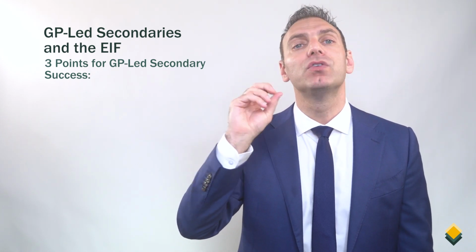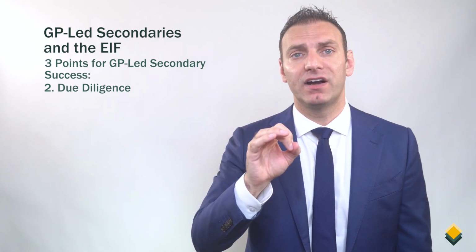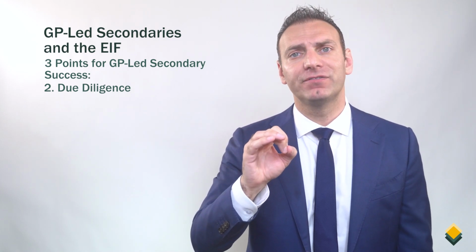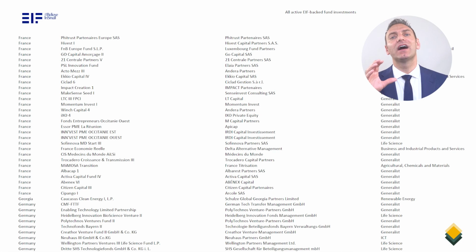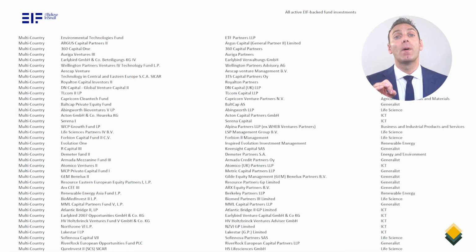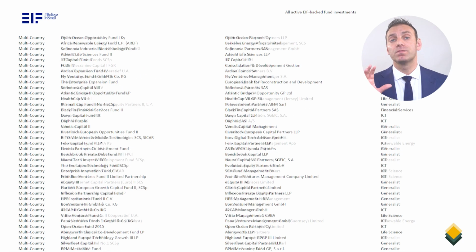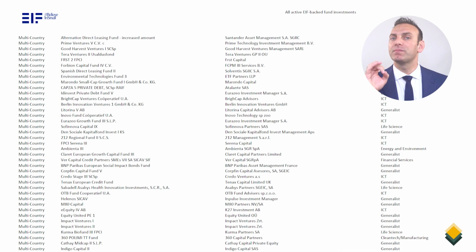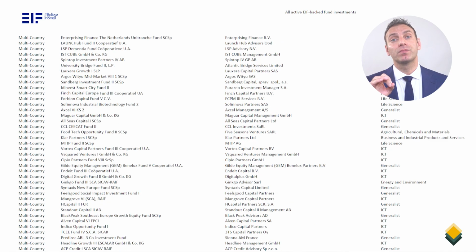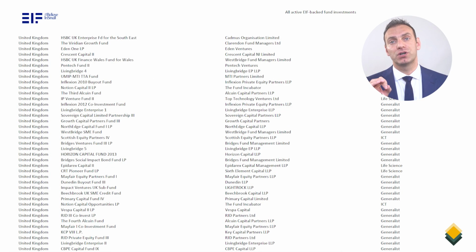Number 2, due diligence. To make a decision quickly to invest in a GP-led secondary, you need to know the assets of the GP. Well, as for the EIF, check out this publicly available list of EIF-backed funds. By already having investments in all of these funds, the EIF has visibility into many portfolio companies that may become available through a GP-led secondary transaction in the future.